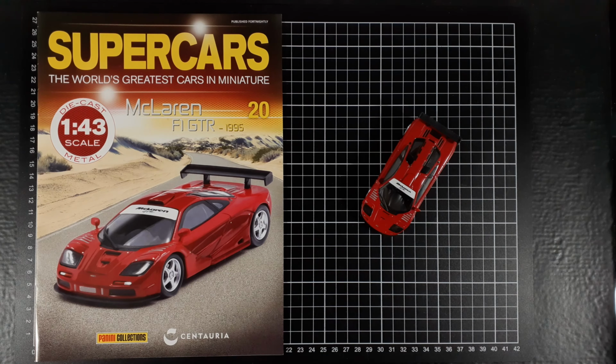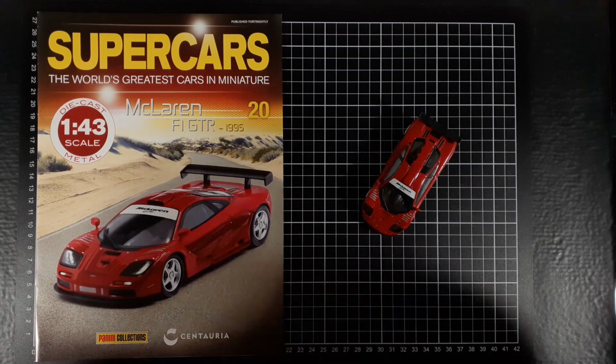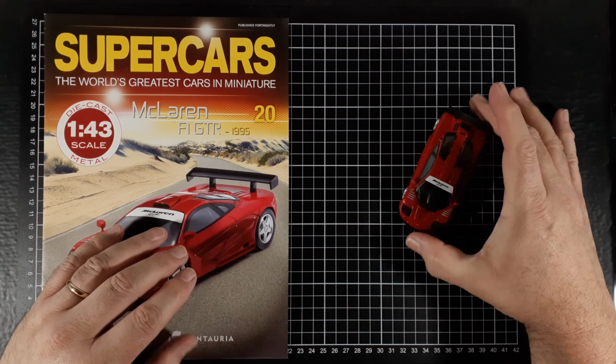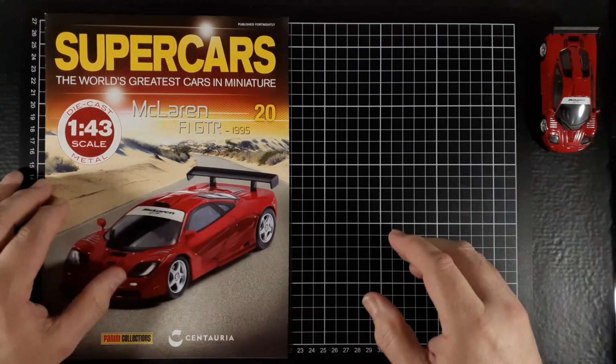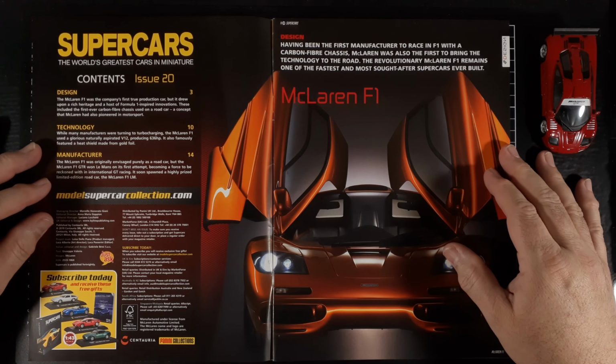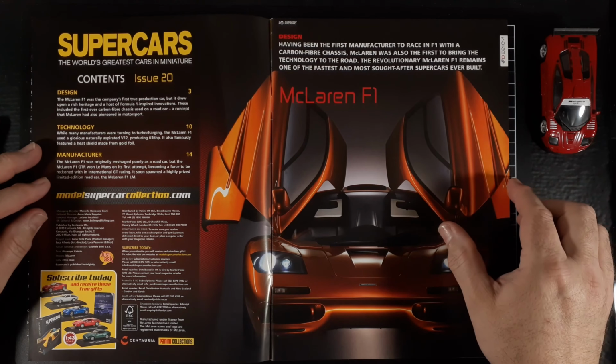Today we're looking at the Supercars World's Greatest Cars in Miniature magazine number 20. This is the McLaren F1 GTR. Very nice model. I will have a look at the diecast car at the end of the video, so that'll be the last half. If you haven't seen these before, I go through the magazine and show you what you do get in these. I do not read it in high detail. You have to pause the video if you want to read all of the articles. In this one's the design, the technology, the manufacturer, and actually that's it.